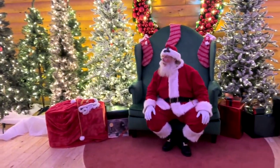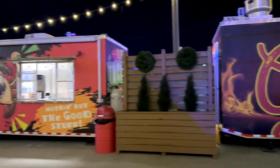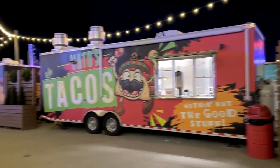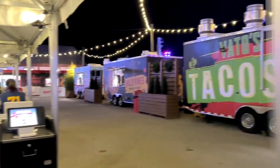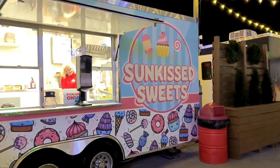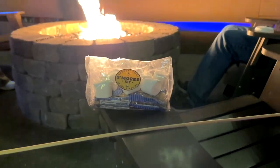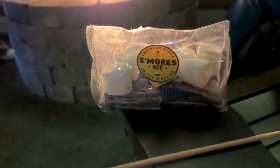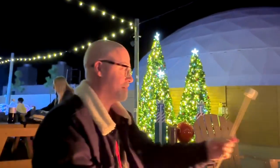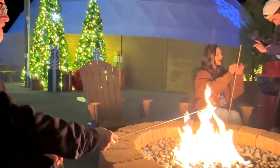Now, if you get hungry after all this activity, there are a series of food trucks with pizzas and tacos and sweets and hot chocolate and all that kind of fun stuff. But one of our favorites is right here at Sunkissed Sweets. And if you go over there, they have s'mores kits. Look at this. These are s'mores kits with marshmallows and chocolate and graham crackers. And you can sit by one of the mini fire pits and just roast your marshmallows. And if you're like me, you don't roast them, you burn them.